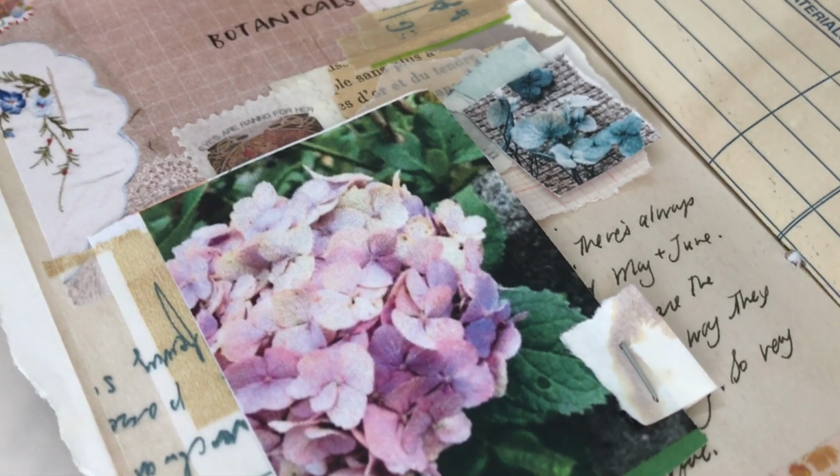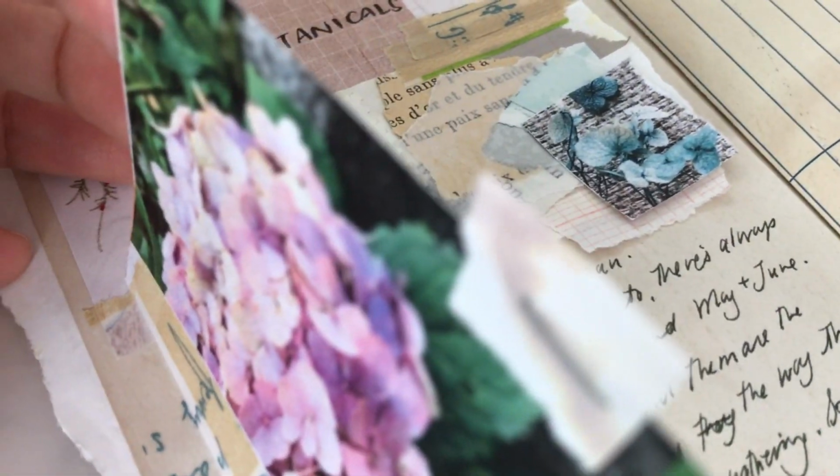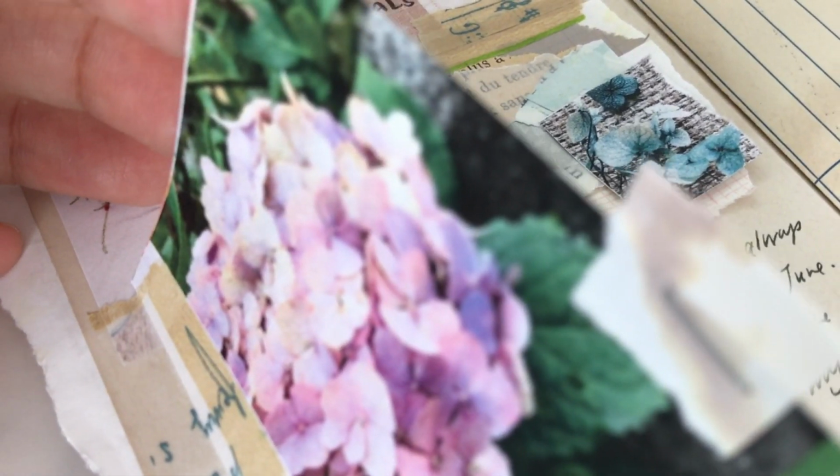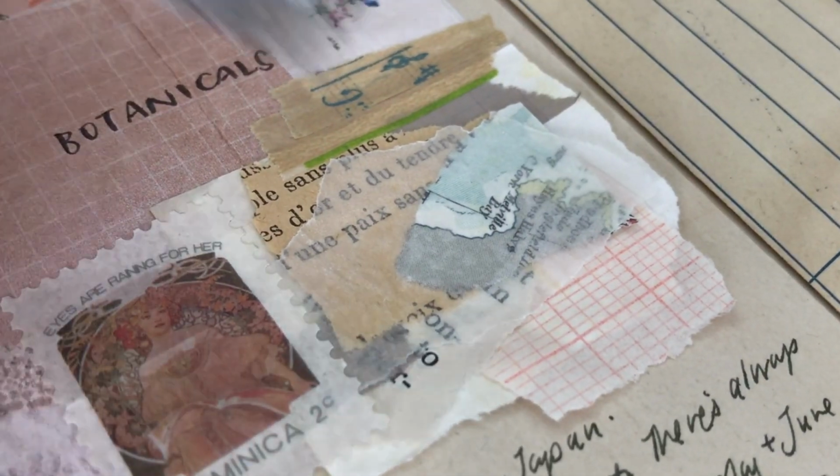I did film another junk journal with me. I worked on the prompt envelope and pattern, if I'm not mistaken. So that will probably come up next week if I have the time to edit.